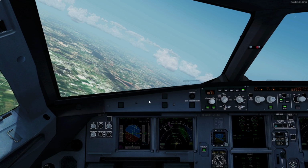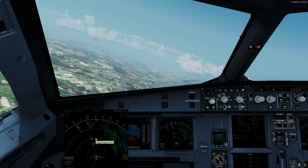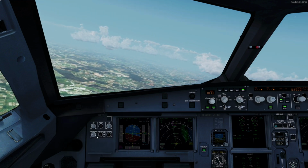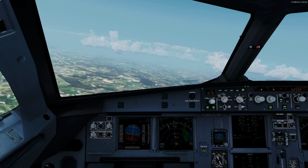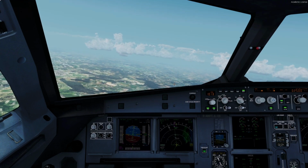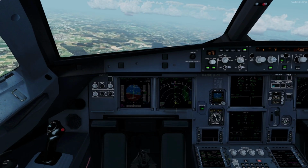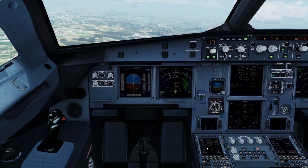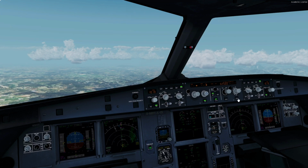Okay, we are now on the ILS, on the localizer for runway 24 left. Localizer checked, and we have lock-on, checked, so we can continue on the profile. We have to decelerate to our green dot speed, so that means the approach phase is already active.